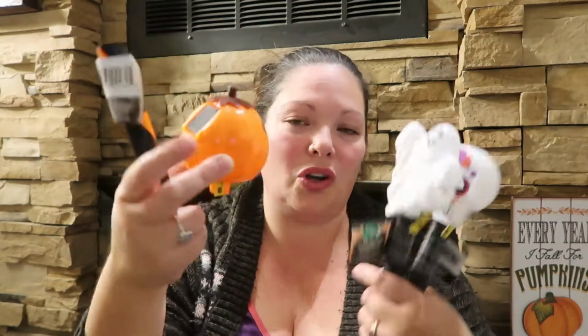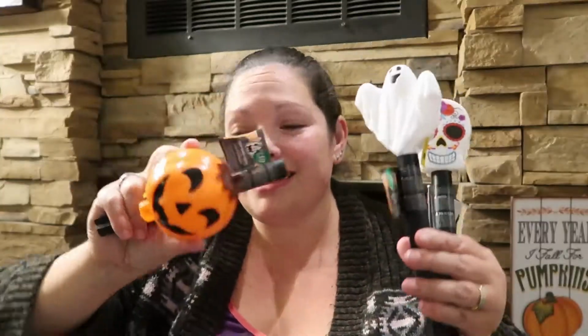I always keep these even if I'm not using this as an actual outdoor garden stake. But in this case, for these ones, I will be doing that.